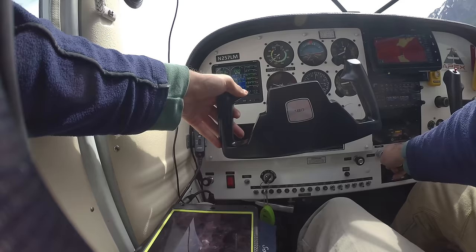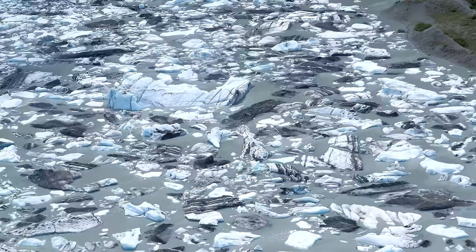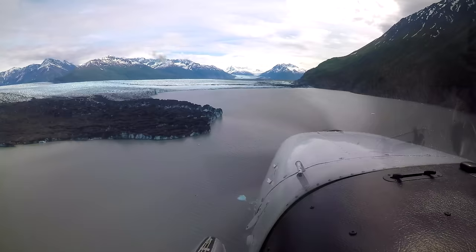It's hard to judge scale around here. Like this ice, it's so big and yet it looks small, you know? It's hard to figure out. We're gonna fly over here towards that. Okay, like over the rocks and the... Got it.